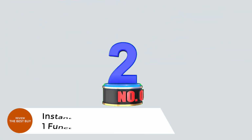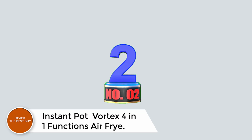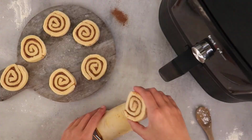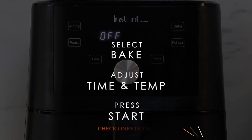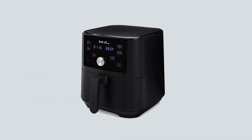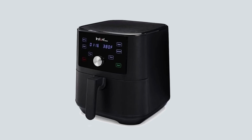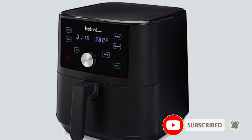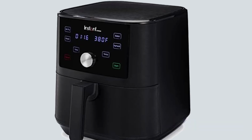Number 2. Instant Pot Vortex 4-in-1 Functions Air Fryer. The Instant Pot Vortex 4-in-1 Functions Air Fryer is the ultimate kitchen companion, offering versatility and ease in one compact, stylish design. With its 4-in-1 functionality, you can air fry, broil, roast, and reheat with ease. Powered by Even Crisp technology, it delivers a perfect golden finish with crispy, tender results every time.